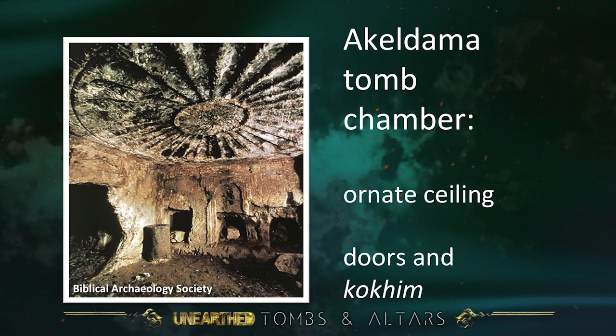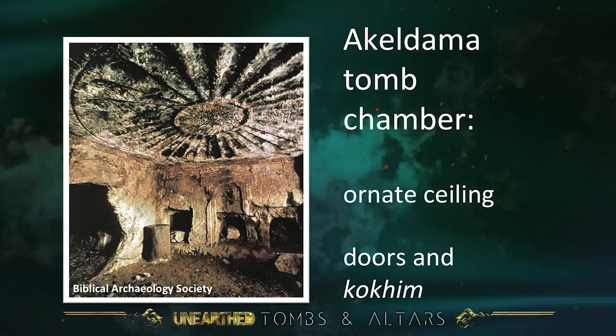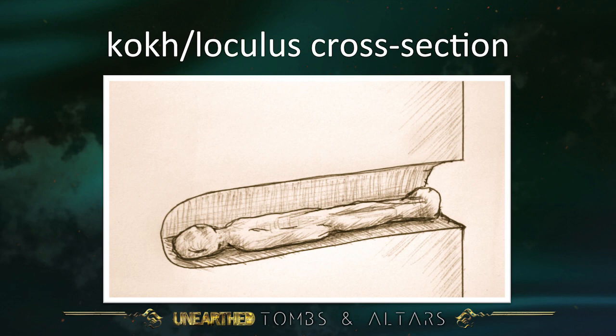Let's go to Akeldama. Do you see those little doors at the bottom? They're very small, about this high, about this wide. Okay. And those we call kokhim. That's plural. The singular is kokh. If you don't like Hebrew, you can use Latin and call them loculi, of which the singular is loculus. This little drawing I've done gives you an idea of how it worked.